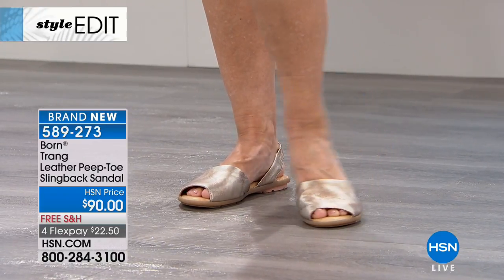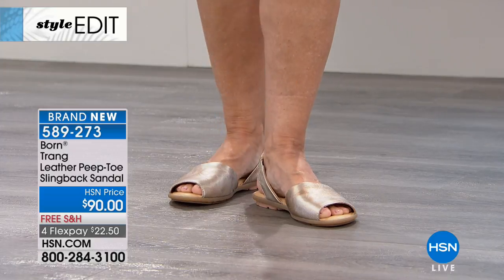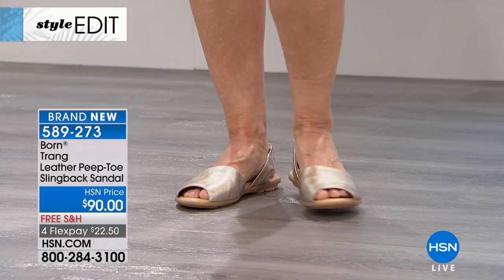But this, you will see, there's that quality craftsmanship that comes across not only in the style, not only in the look, but also in the way that it was designed. So you do get a fit that feels good, looks good.